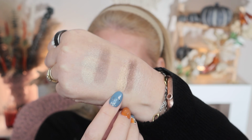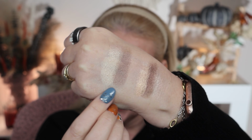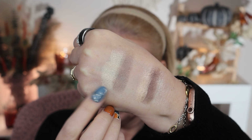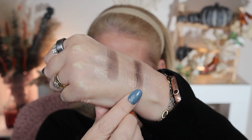And these 3 shades are from the Givenchy palette, and these 2 are from the Lancome. So again, you can see lots of similarities here, just a bit more impact again with the Lancome. But we are getting different formulas here in the Givenchy.